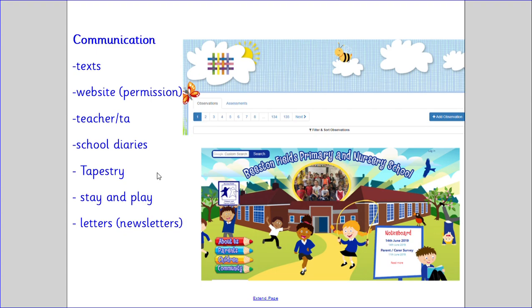Communication. Communication is essential between parents and teachers. We can communicate with you through text. We can give you updates on the website, on class pages. We can also put images of your children in when given permission from yourselves through the admissions form. We can also communicate through our open door policy, whether it be a teacher or a teacher assistant.